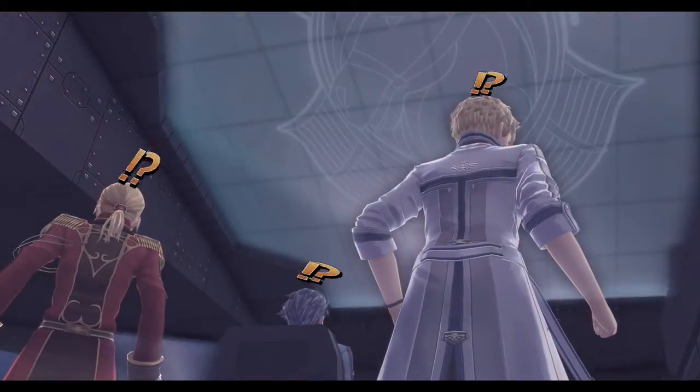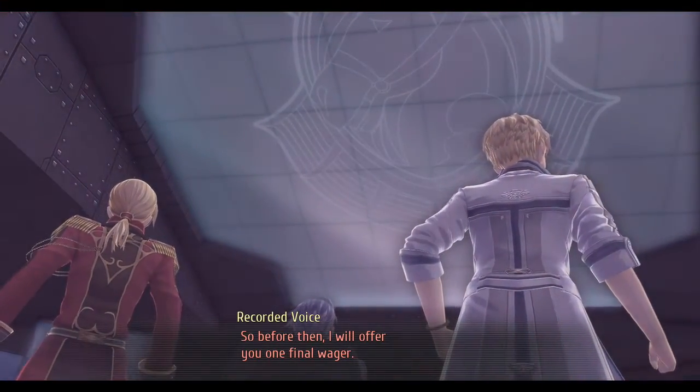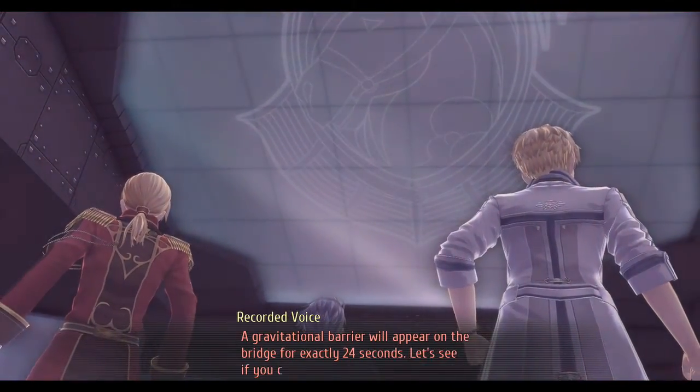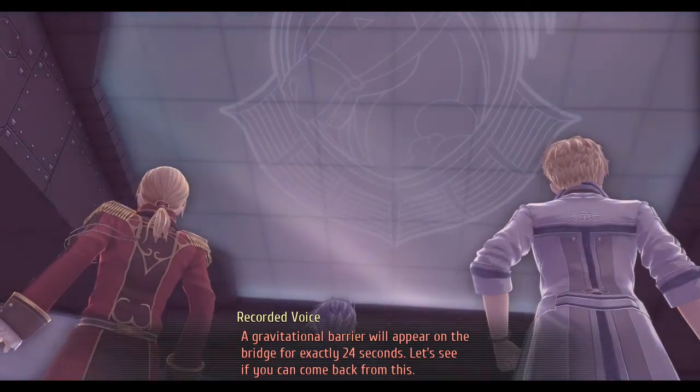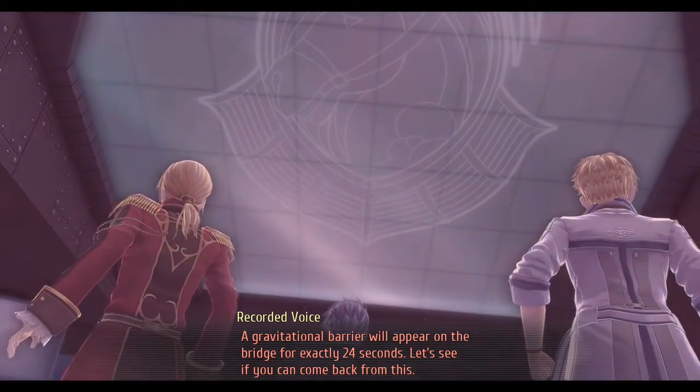You have 15 seconds until the hull collapses. So before then, I will offer you one final wager. A gravitational barrier will appear on the bridge for exactly 24 seconds. Let's see if you can come back from this.